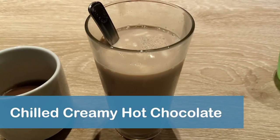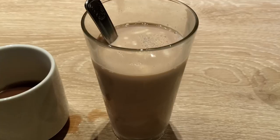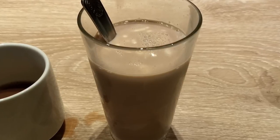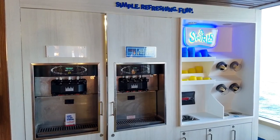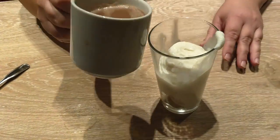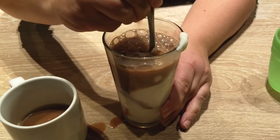A slight twist on the lemon creamsicle, we called the next drink a chilled creamy hot chocolate. It's another drink that's easy to make and is also quite tasty. Once again, get some vanilla soft serve from the ice cream machines, but for this drink, mix it 50-50 with hot chocolate from the buffet beverage stations and drink up.